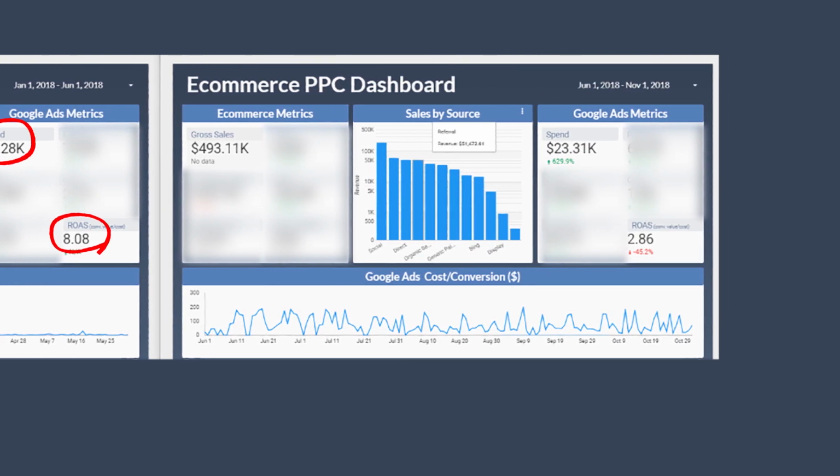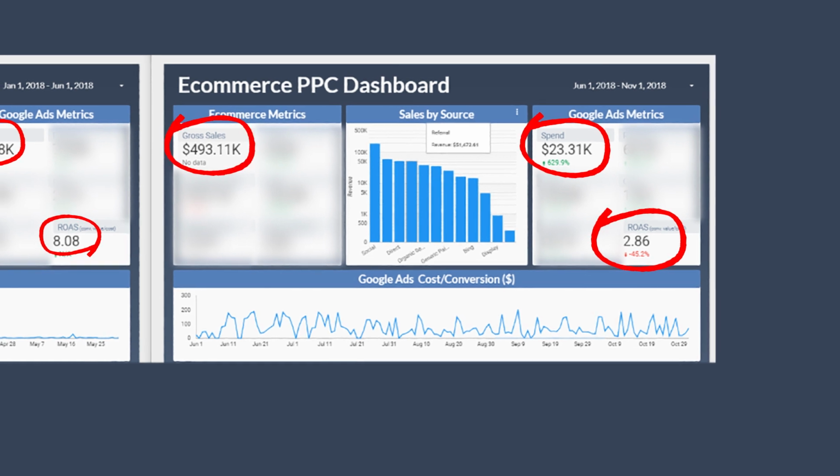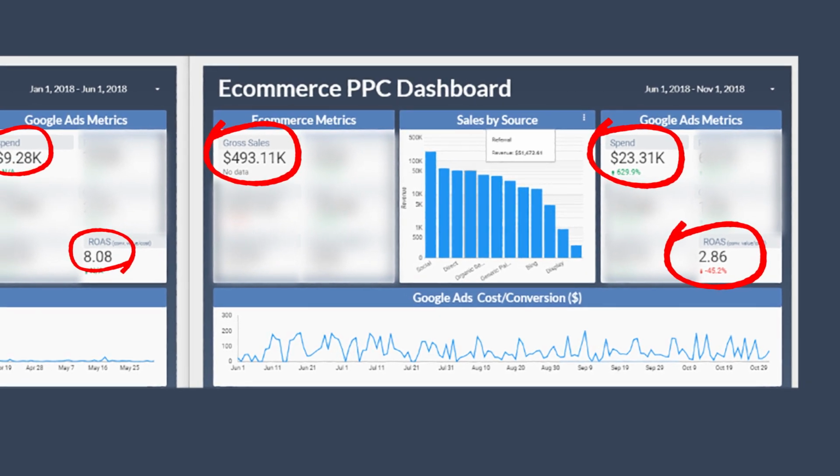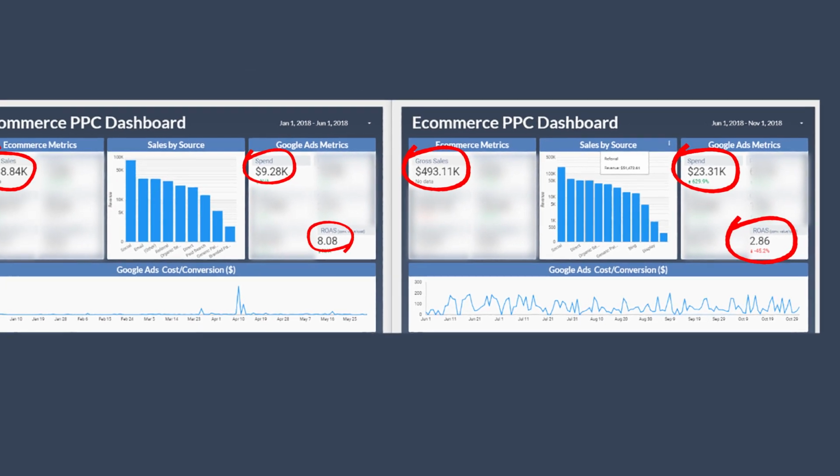In this time frame, we see Google Ad spend increased to 23.3K, but return on ad spend plummeted to 2.86. At surface level, it would seem that we scaled too early and the increased ad spend was a detriment to the account. However, as we peel back the layers, we see this is entirely the opposite of the truth. Taking a look at gross sales, we see that we skyrocketed to 493.1K.